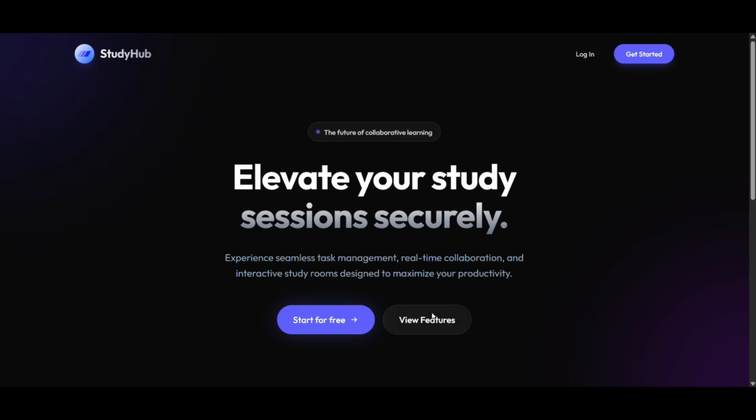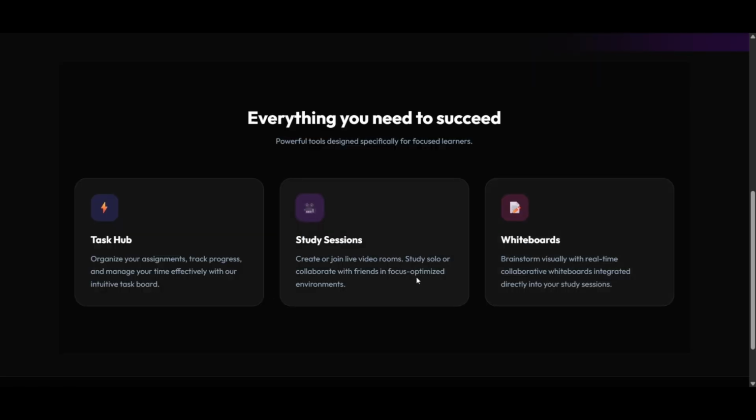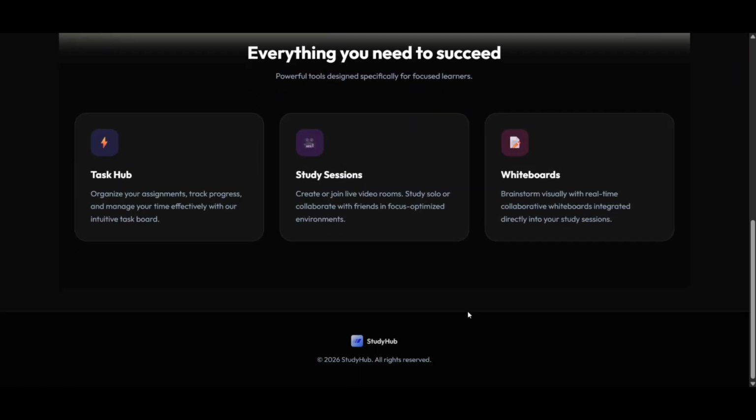Then by clicking the logout button we will be redirected to the landing page. Then below it we can see information about the website.